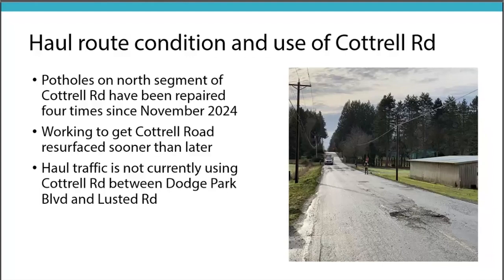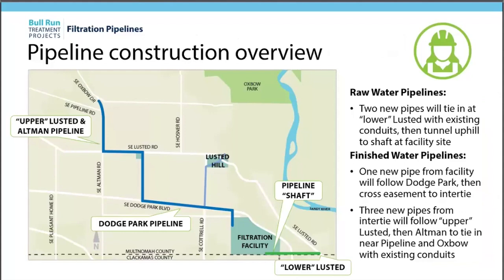We've also heard from Multnomah County that they are planning to fix potholes on Dodge Park Boulevard from Pleasant Home Road to Orient Road, and that work will be done starting the week of January 13th. And then Clackamas County was also out yesterday repairing potholes on Cottrell south of Carpenter Lane. So we are working to find a more permanent solution to the Cottrell Road road conditions. And with that, I will pass the mic to Adam Ward, who will share some updates on the pipelines project.